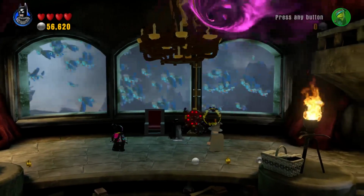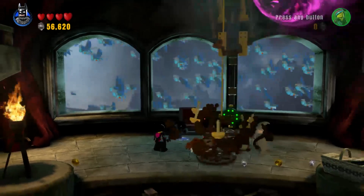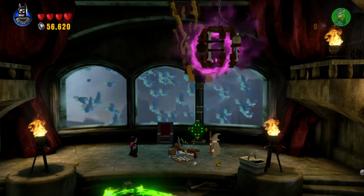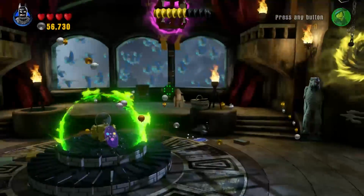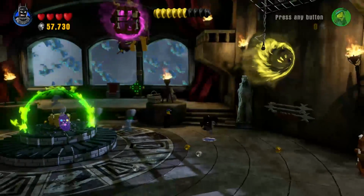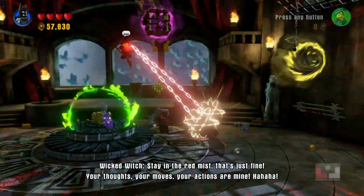Let's hit it with our boomerang. Batarang, rather. Down falls the chandelier. Oh, we're gonna close off the pink portal. Good idea. Good thinking. There we go. So even though she's trying to do the cool ball and cup trick and disappear and reappear, now we've stymied her at least a little bit. Oh no, stop it! Get me out of the red!